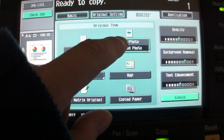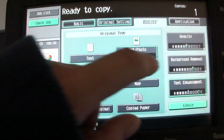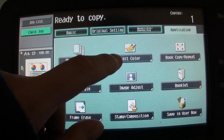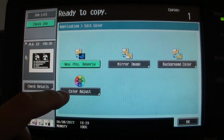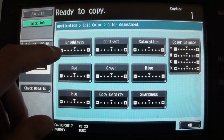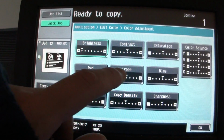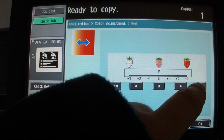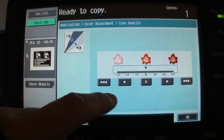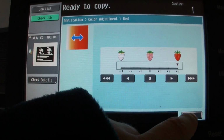I think we'll leave it on that default setting. Okay. We're doing brightness. So we're leaving contrast out. I'm just wondering what RGB we're going to use. I'm going to use red. And no, we can't use copy density with that. Go back and redo it.